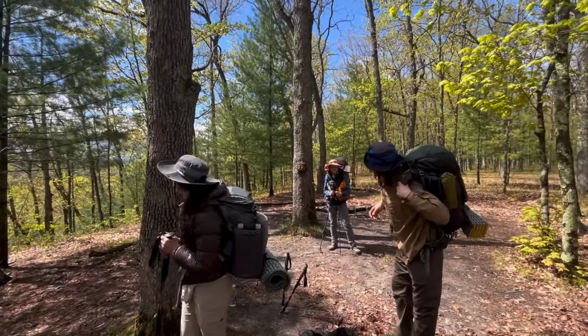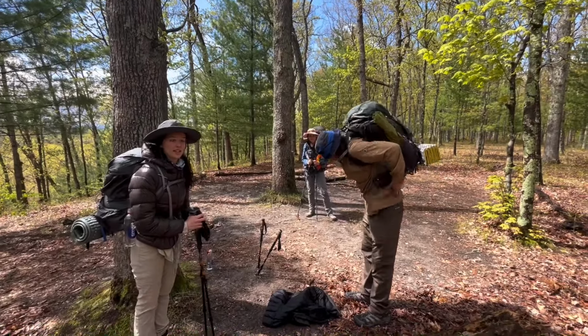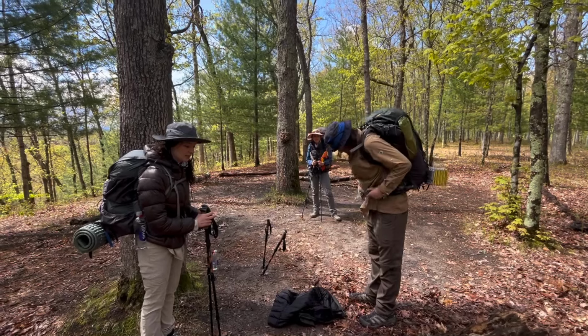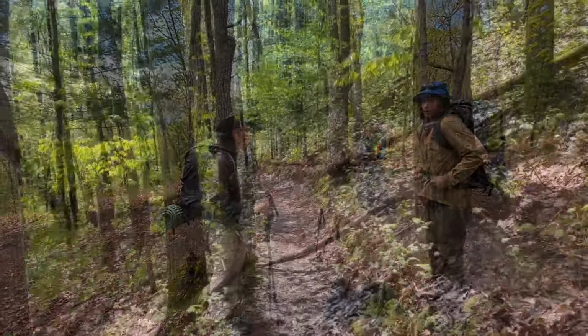Last night, a lot of thunderstorms. We were supposed to be able to see the aurora borealis, but due to the inclement weather, we were not able to. And it put us into our tents a little early last night. So here we are getting started.